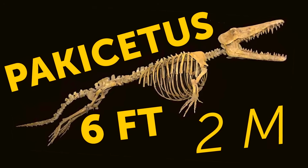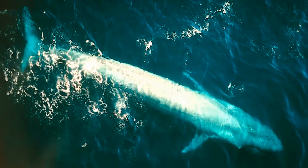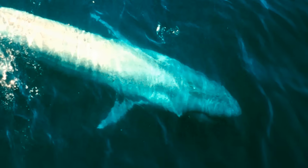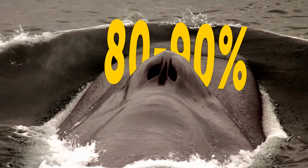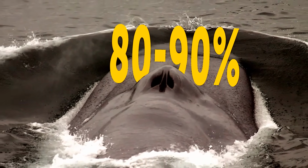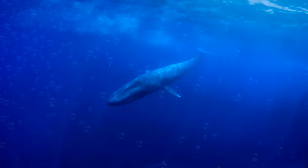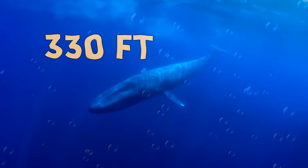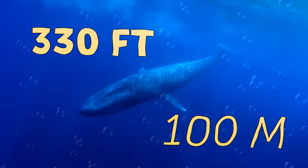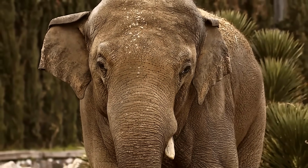Here's a fun fact. To be able to live in the water as one does today, the blue whale had to go through some intense adaptations. A blue whale can replace up to 80 to 90% of oxygen in its lungs each time it takes a breath. A human replaces only up to 15% for comparison. It allows these animals to dive for up to 1 hour at a time, down to a staggering depth of 330 feet.